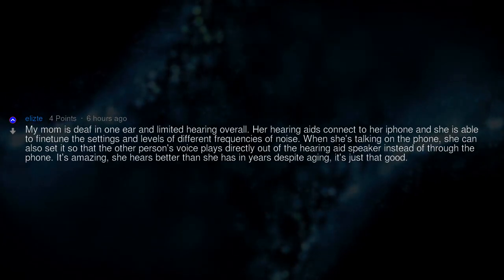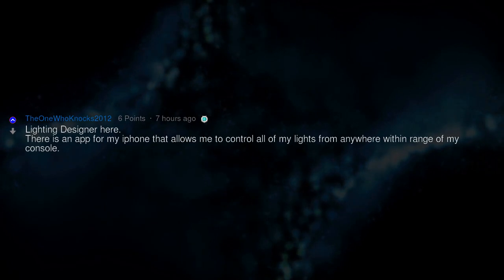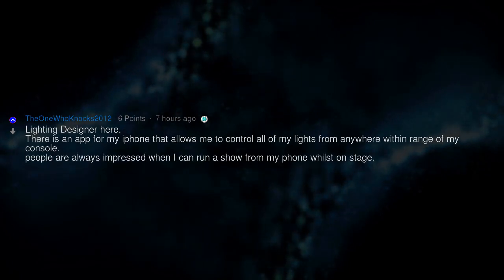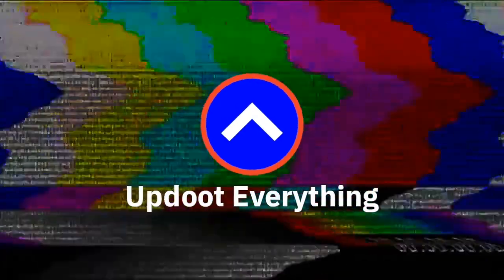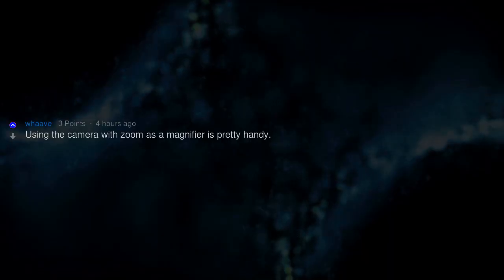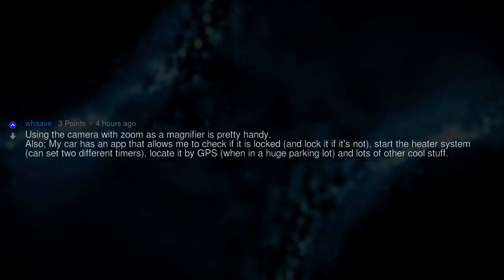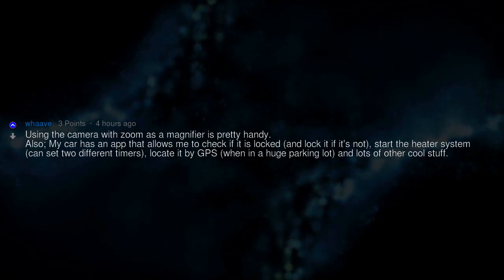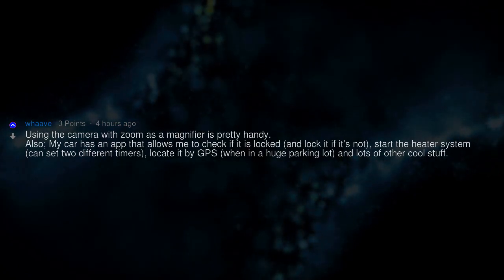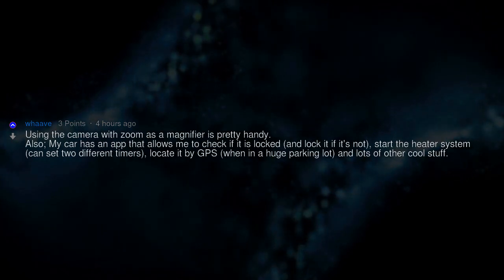It's just that good. Lighting designer here. There is an app for my iPhone that allows me to control all of my lights from anywhere within range of my console. People are always impressed when I can run a show from my phone whilst on stage. Using the camera with zoom as a magnifier is pretty handy. Also, my car has an app that allows me to check if it is locked, and lock it if it's not, start the heater system, set two different timers, locate it by GPS when in a huge parking lot, and lots of other cool stuff.